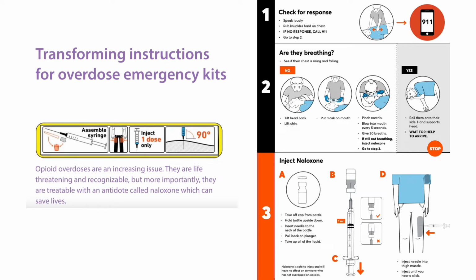So a team of information designers got together with people who use drugs, their friends, family, and healthcare professionals to develop various prototypes using a human factors approach to test the various designs. The result was this paper insert, a new instructional pamphlet in the AHS take-home naloxone kit.